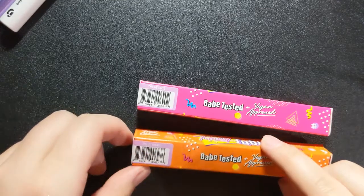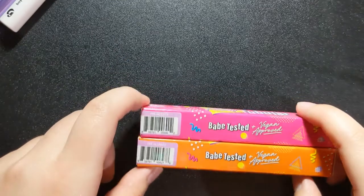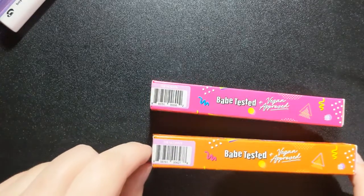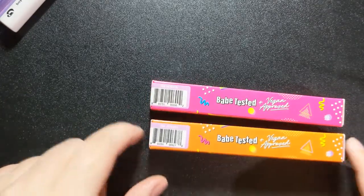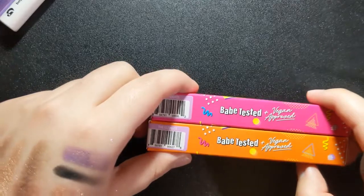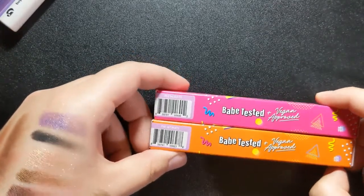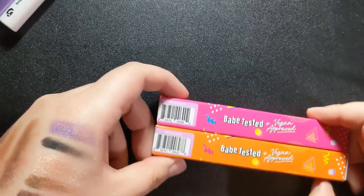I have it in the styles The Ultimate and The Heights. I believe The Heights is a lengthening mascara, and The Ultimate is kind of an all-rounder. I look forward to trying these out because they might be really good, more affordable versions than my other mascaras.